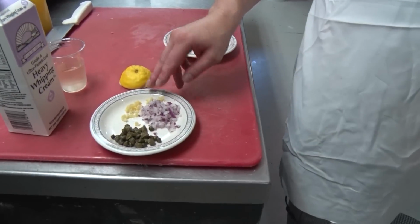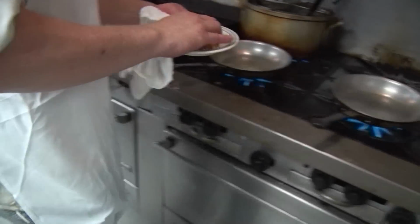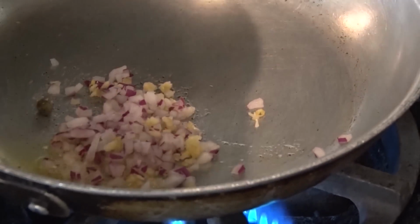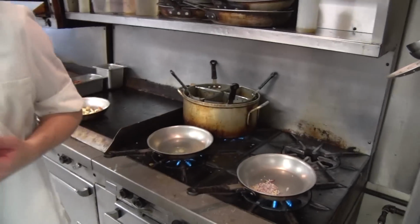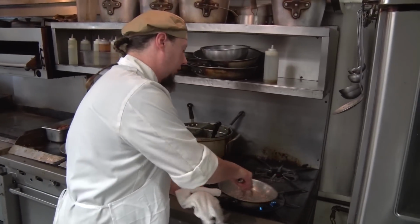We have the capers, shallot, and garlic. We're going to start by sauteing the shallot and garlic. If you don't hear the sizzle, it means you're not sauteing it, you're steaming it. And always you want to layer your sauces. You need to salt and pepper each step, so we're going to just go ahead lightly. Be careful with the salt because the capers are a little acidic and salty.